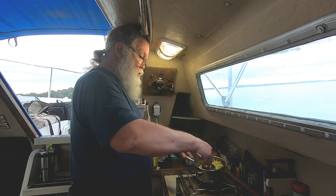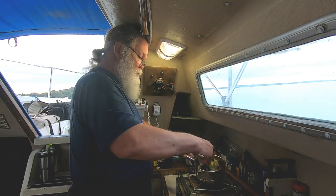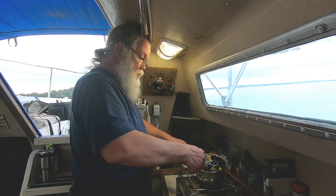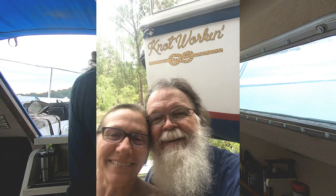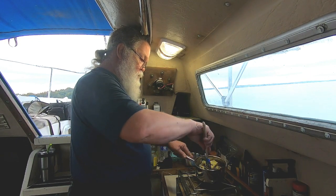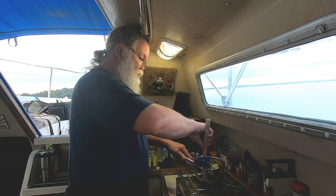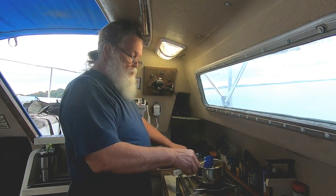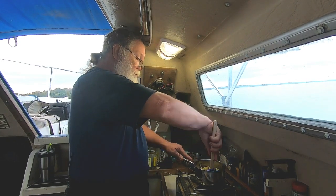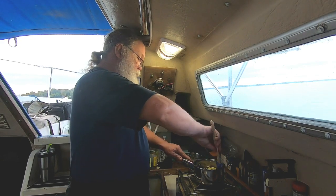We named this one Knot Workin. And the idea is, it's K-N-O-T, Knot Workin. It is a play on the words, because when you're sailing, you're working with different knots. And we're still learning a bunch of those. The speed across the water is a nautical mile per hour, which is referred to as a knot, K-N-O-T.